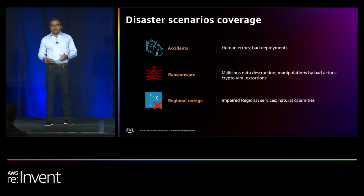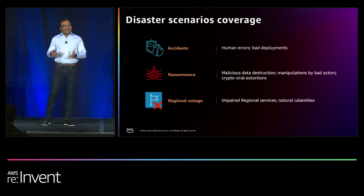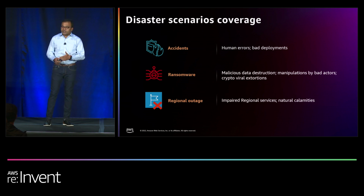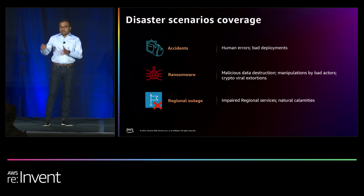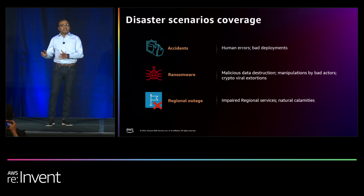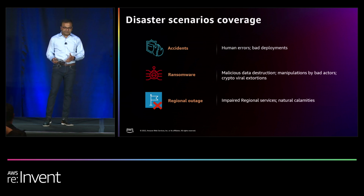Even though rare, cloud services might fail. Even a single service failure or an entire region failure might require us to fail over to a different region or a secondary region and resume business operations. So without a proper content protection strategy, our primary content libraries are at risk. An immutable cross-account and cross-region backup was actually the need of the hour.